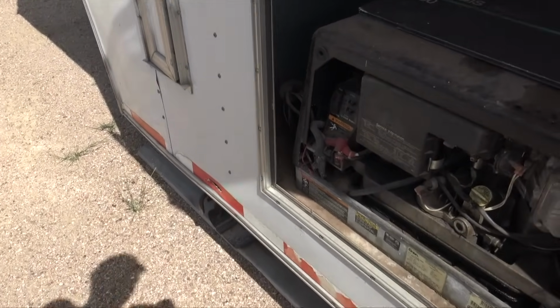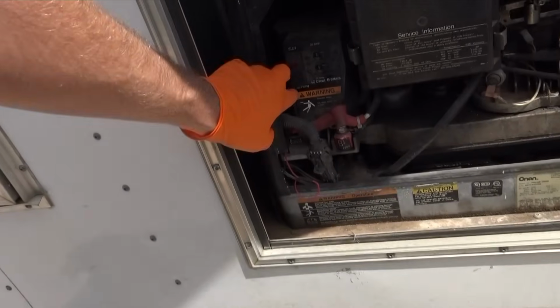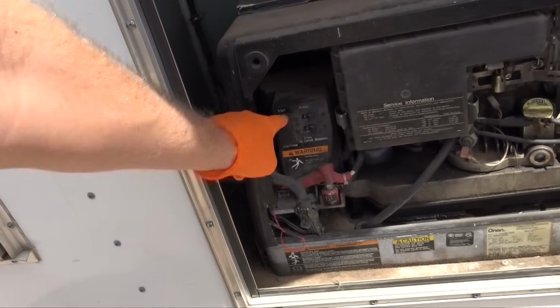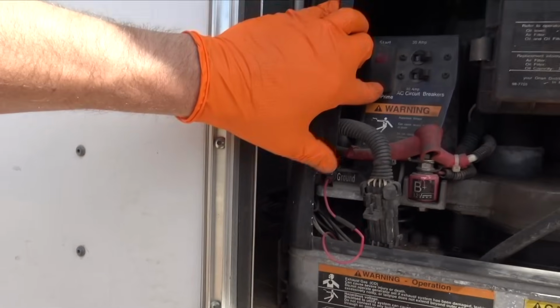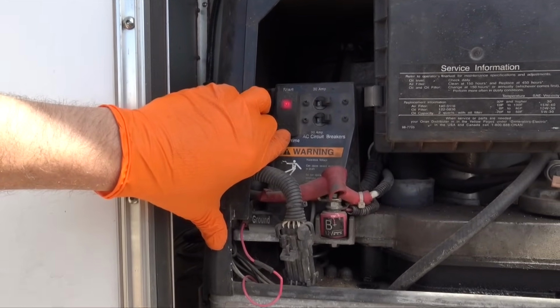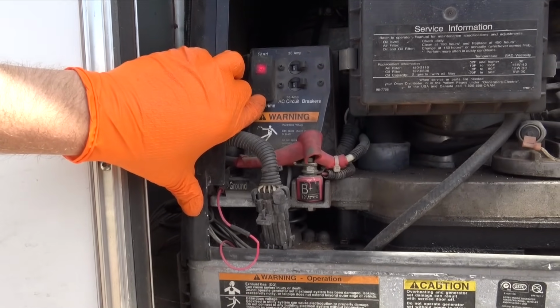Is that primed? Yeah, stop and prime. See, it says stop and prime. Push it and then wait till the light lights up. Prime it up again. Push stop, prime on the bottom, and watch the little red light. Wait till it comes on and blinks. Then listen for it. Let it prime a little more.